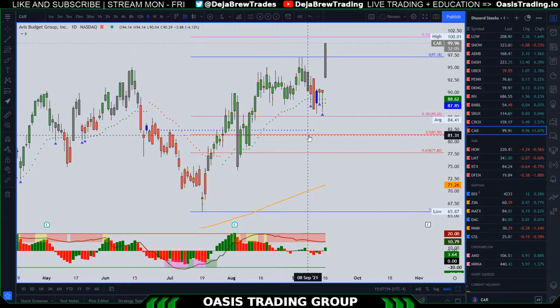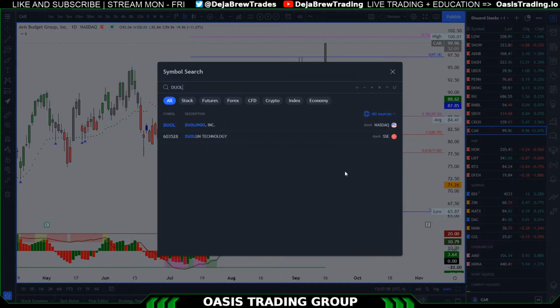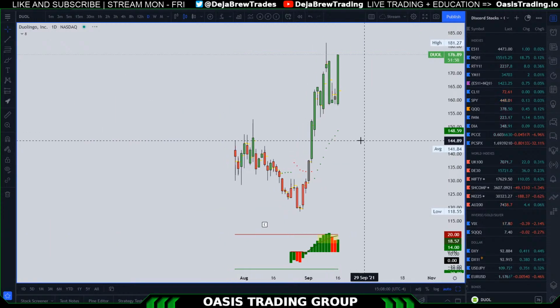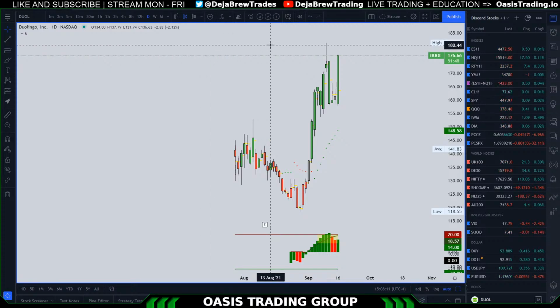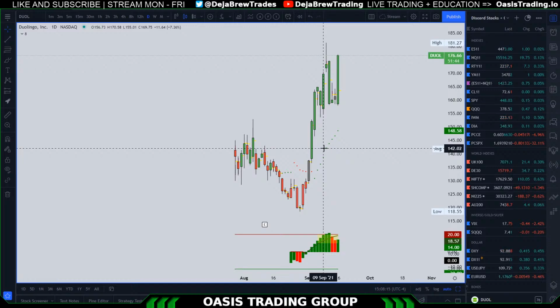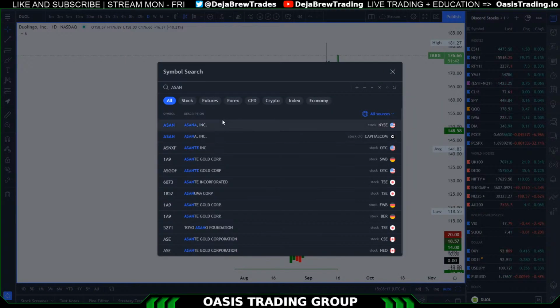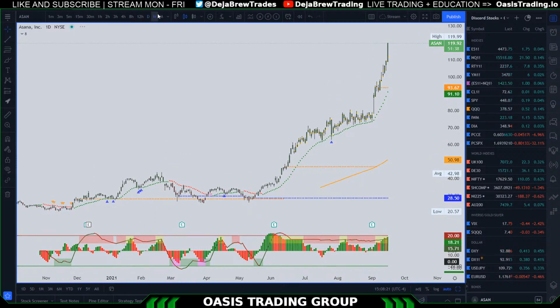Second biggest gainer is Duolingo, and then third is Asana, which obviously never stops. Duolingo, that's a clean chart. You IPO'd, came down, started downtrending a little bit, broke the downtrend. We've been straight up ever since. But yeah, Asana, dude, it's up 9.5% today. It's ridiculous.